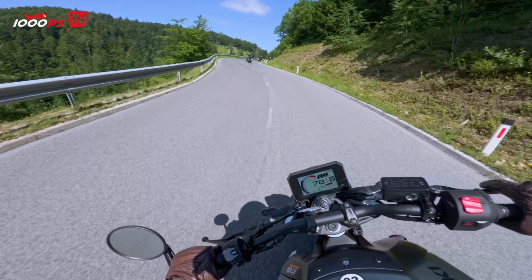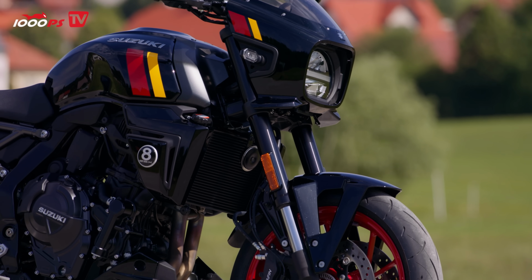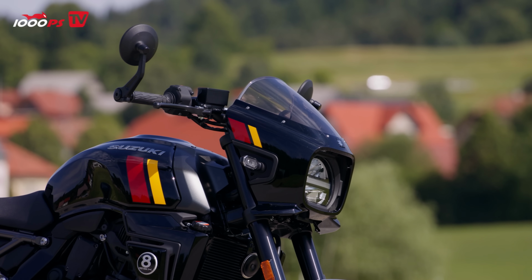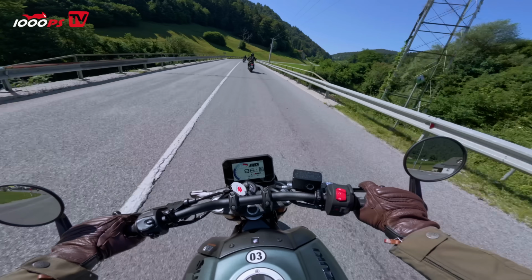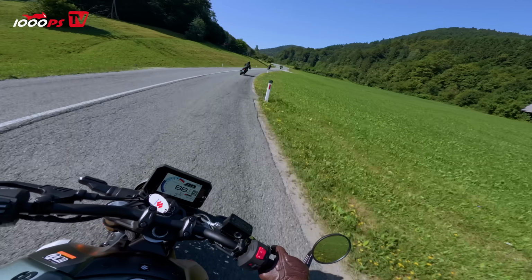As I mentioned earlier, the electronics are exactly the same as in the 8S. So here too, ABS and traction control are not lean angle sensitive. We've got 3 riding modes, A, B and C. In my view, mode B is kind of redundant. Mode A is my go-to if I want to ride dynamically and push on a bit. Mode C is ideal for slow, relaxed riding through city traffic.